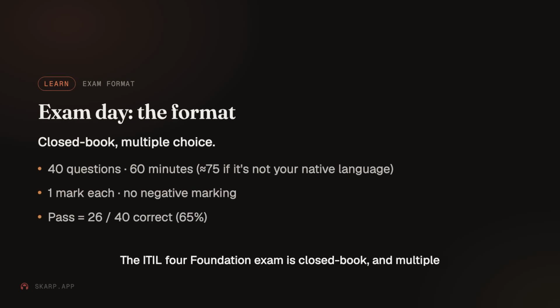The ITIL 4 Foundation exam is closed book and multiple choice. You get 40 questions. You have 60 minutes. That is usually 75 if you are taking it in a language that is not your native one, but always confirm that when you book. Each question is worth 1 mark. There is no negative marking, and you need 26 correct out of 40 to pass. That is 65%.